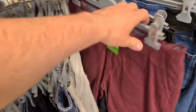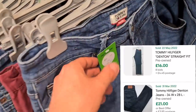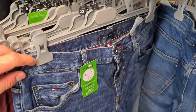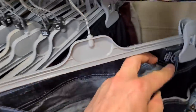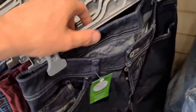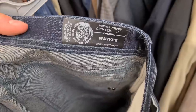And on the off chance, I've just had to flick through some of these jeans. And we have got a pair of Tommy jeans. £6. Another pair of Tommy jeans. Get them as well. Another pair of Tommy jeans. Get them as well. And they got some Diesel jeans. You see all the guys sell Diesel jeans. I've never sold them before. I've never come across a pair before. £6. Let's get them. And in the Diesel jeans, here's the little tag here. They're Wakey jeans, regular straight.